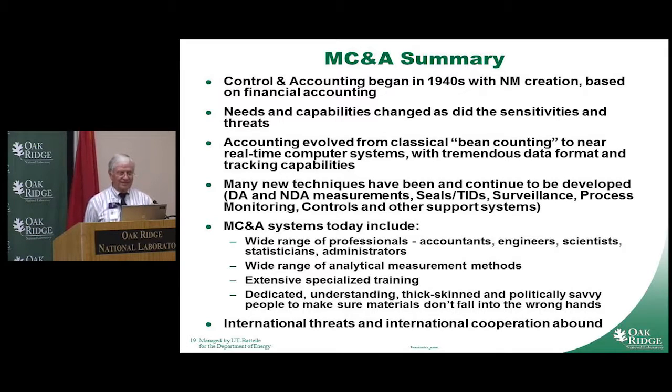This one, dedicated, understanding, thick skin. You get a lot of inspections in this arena, and you've got to be able to not get upset, be able to defend it, and be able to accept when it's not what it should be, and you're going to make it better. So you've got to be politically savvy, I think, because a lot of these inspectors may be from different accounting, maybe the GAO, the Government Accountability Office, or the Inspector General's office. You're going to have regular DOE inspections. So you've got to be willing to deal with that.